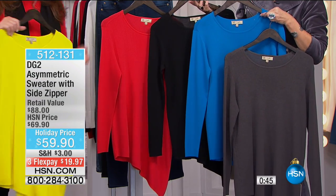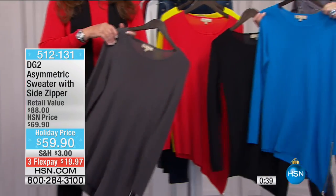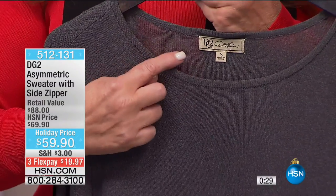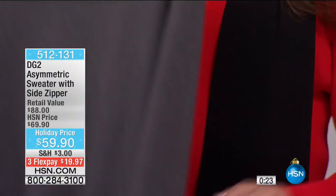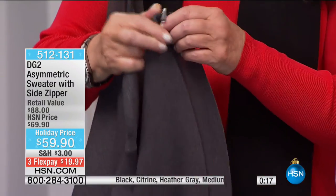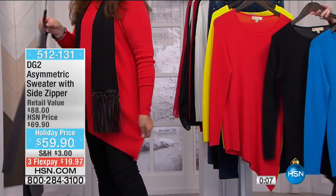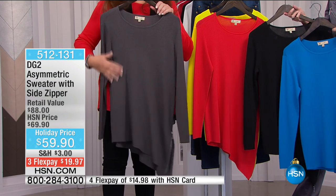But it's the fabric that says the whole story here because it's something we usually only see in Europe, and it's called viscose. What is viscose? It is the upper grade of rayon. It has a dry, crisp hand feel, and oh, by the way, it just happens to have this gorgeous, versatile zipper up the side. So it adds weight to the sweater. It makes it hang better. You can open it to any length you want to. I have it opened all the way up because it's a little more forgiving for me. And this is top of the line.